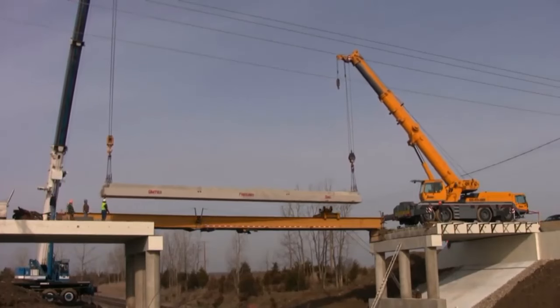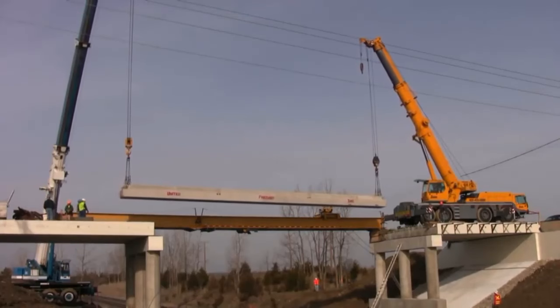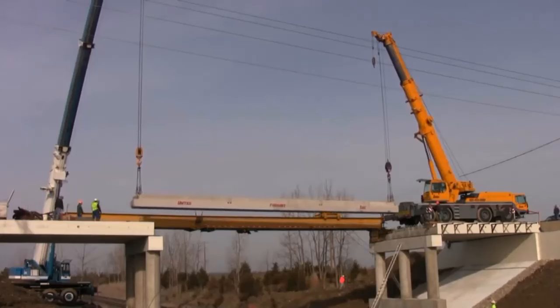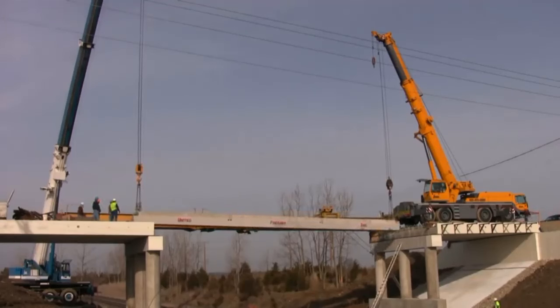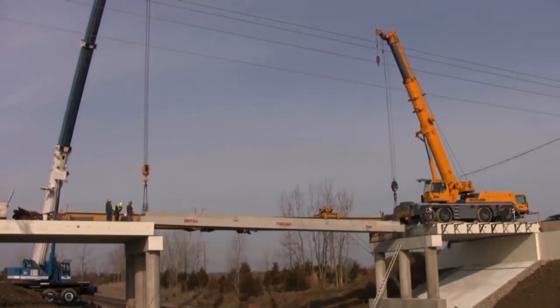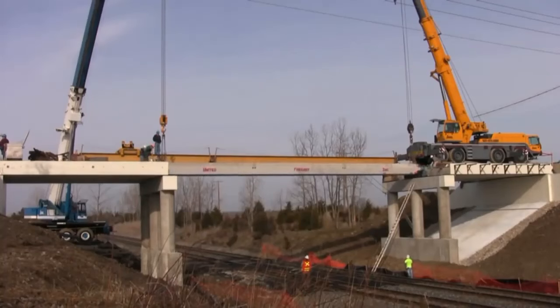The installation of the bridge beams necessitated a temporary closure of Millfair Road. The closure allowed the construction crew to maneuver the cranes into position and execute the precise placement of the beams. This phase of the project was crucial in facilitating the safe passage of vehicles and pedestrians over the railroad tracks.